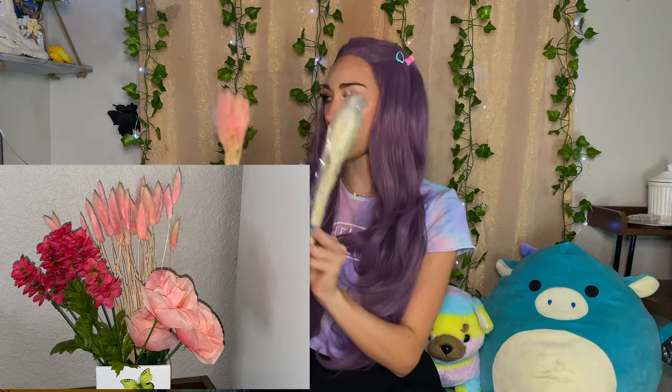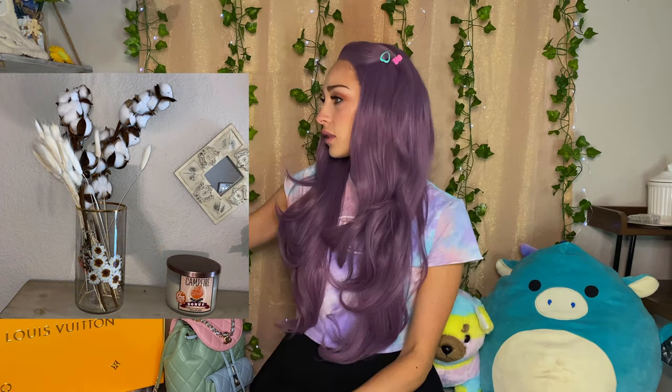So I will show you what I do with this, but I think it's very lovely. It goes with the pink and the white theme I got going on here. It's a 30 piece, so yeah, we'll see about that.